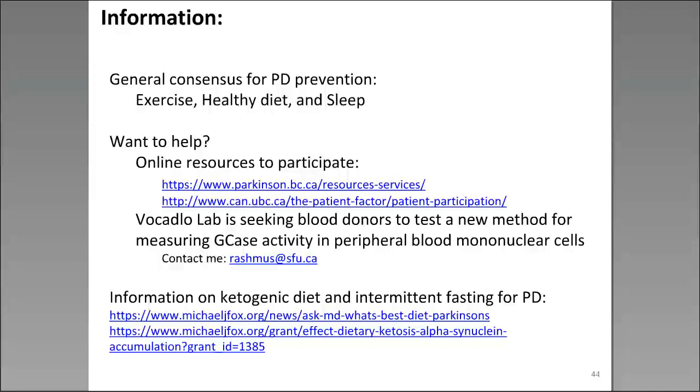I am not a clinician, however, the general consensus for PD prevention is exercise, a healthy diet, and sleep. For those that want to help, PSBC can connect you to options available for participation. A link is provided here. In addition, the Center for Applied Neurogenetics also has options available for participation. Their link is shown here. The Vocalo group is also seeking blood donors to test a new method for measuring GCase activity in peripheral blood mononuclear cells. You can contact me. My email address is shown here. I can share some information and direct you to a person to participate.